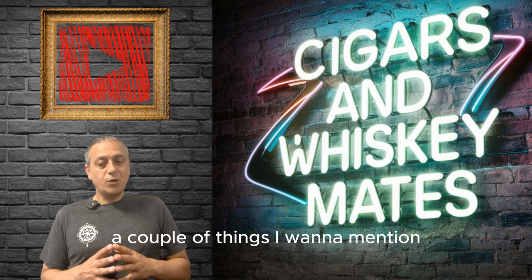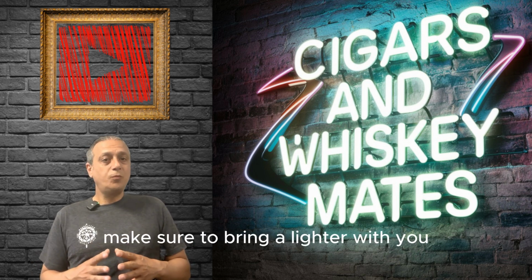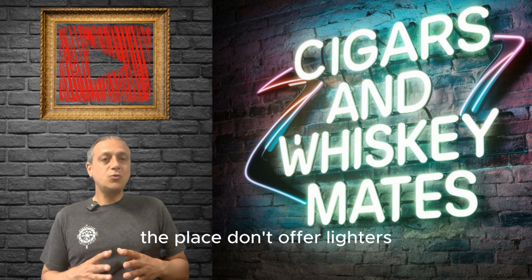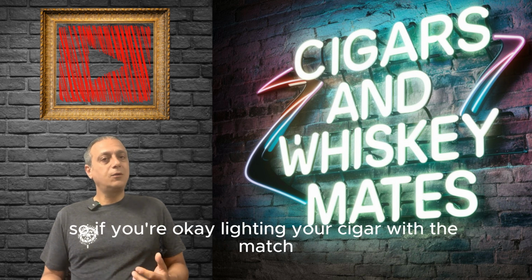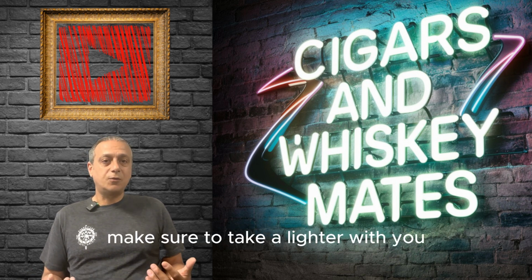A couple of things I want to mention. If you're going to Cohiba Atmosphere, make sure to bring a lighter with you if you're going to have a cigar there. The place doesn't offer lighters. They offer you matches. So if you're okay lighting your cigar with a match, you should be fine. If not, make sure to take a lighter with you.